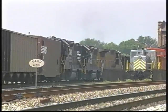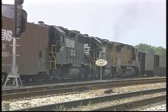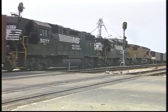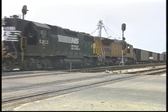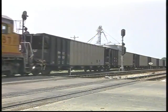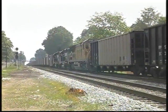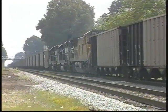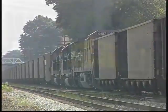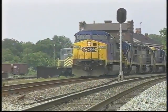A brace of mid-train power, now a virtual trademark of any long Norfolk Southern freight train, also has combined NS and UP power. Another southbound CSX freight, headed up by a brand new General Electric locomotive, escorts a train of mixed freight through Stevenson.